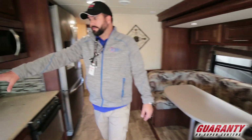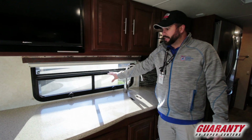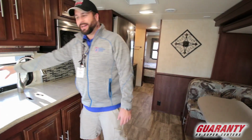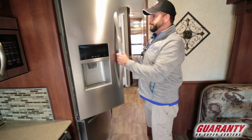Lots of light in this, thanks to this galley window here. A lot of manufacturers don't put in a galley window. I like it because a lot of times when you're camping, you want to see out to your camp spot too, so that's nice.